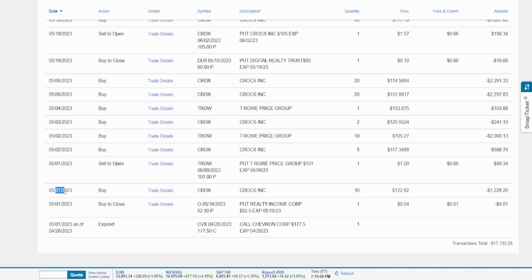So first things first, guys, as you can see here on the first, I did buy some Crocs, 10 shares at $122. And full disclosure, you're going to see a lot more Crocs buys throughout this whole entire month because, well, I did something that I think will be very profitable in the future. But we'll get to that when we get to that.